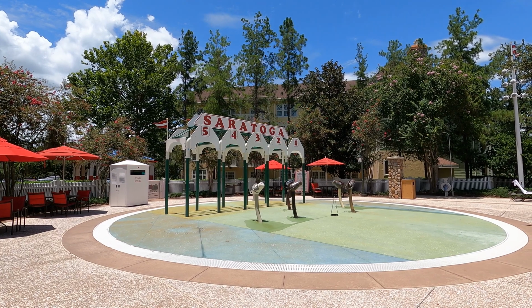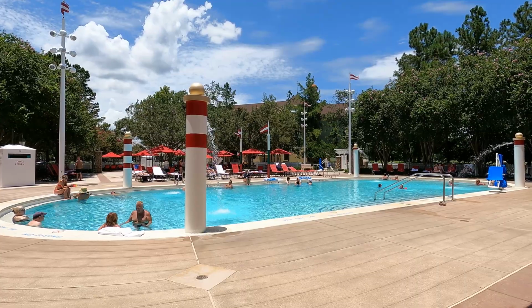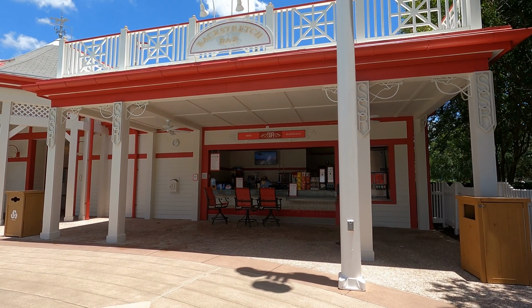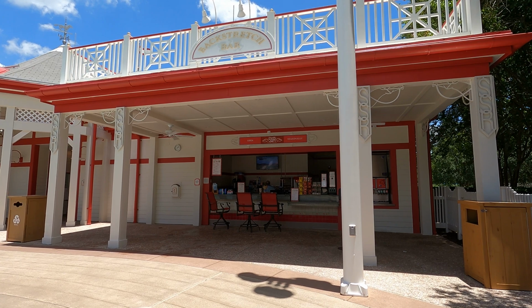Located at the grandstand area leisure pool is the Backstretch Pool Bar, and it's open seasonally, and it has limited food and beverages, so just be aware of that so you're not planning on having a meal there and it's not open. Then, as we previously mentioned, Disney Springs is just a short walk away, and there you're going to find all kinds of places to eat and drink as well.